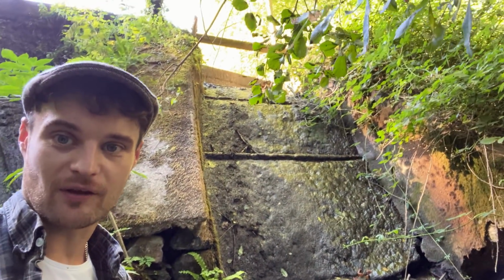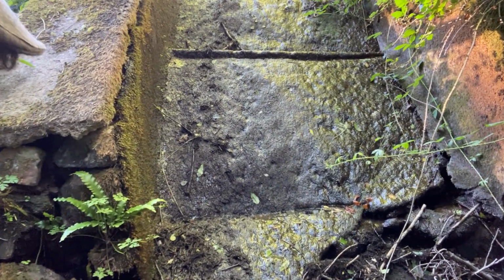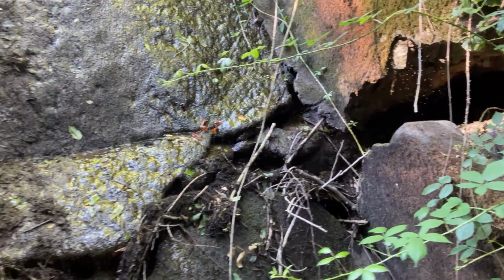Well, you can see the stream's completely dried up. There's no water coming down the chute like there normally is. This is definitely in need of some repair. You just see this huge hole where the rock's missing.